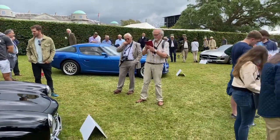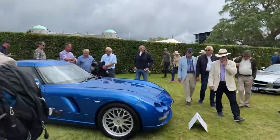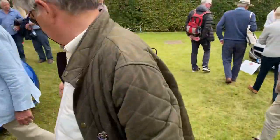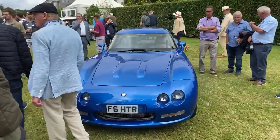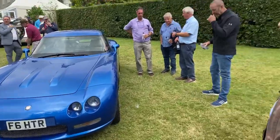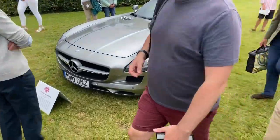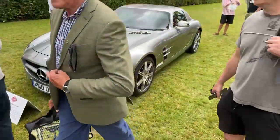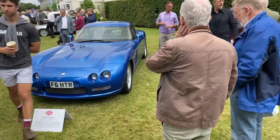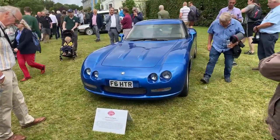I'm going to look at that because I have no clue what it is. It almost looks TVR-ish. Bristol. The Bristol Fighter. It's SLS, SLS AMG. It's definitely a Bristol Fighter. I can't tell if it's Zagato, though. It doesn't really have the bubble roof, but I'd say not Zagato. However, it is a Gullwing.